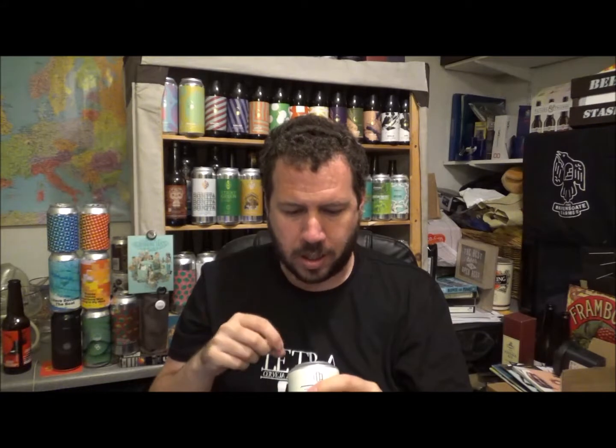I had this on draft at the end of May of 2019 at the Ravensgate Arms. They had a tap takeover, and this was before it was canned, and I was like, wow, let's go and get a can and get a review. It was packaged on the 16th of July of 2019, best before the 19th of January of 2020.